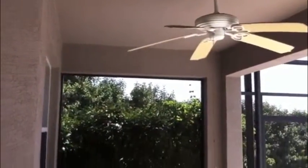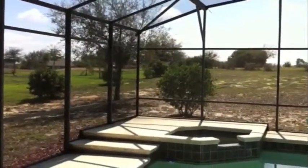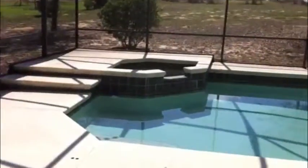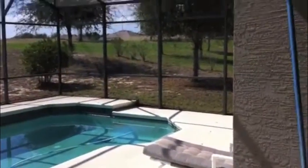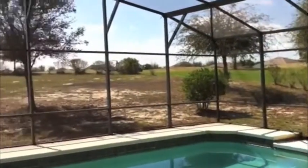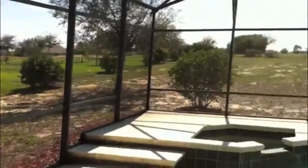Pool area is covered. Nice, I don't know, 10 by 20 area that's covered. Spa. And pool. On the golf course, and again, it still needs sod.